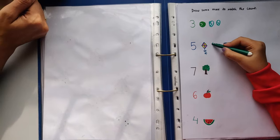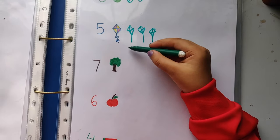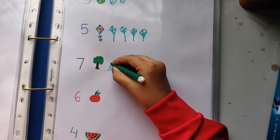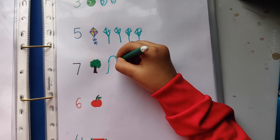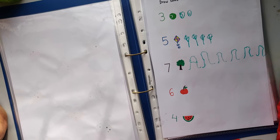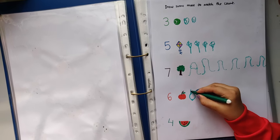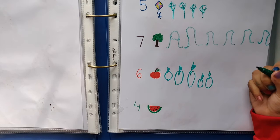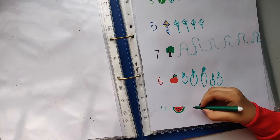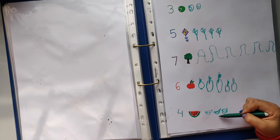Ten. Now next kites. One, two, three, four, five. Last one. Next. Last one. 2, 3, 4, 5, 6, 7. One, two, three, four, five, six. Six apples. One seed, two seed. One, two, three, four.